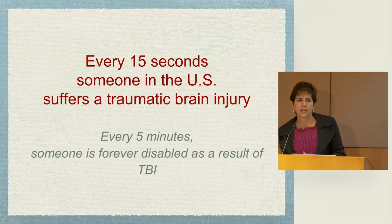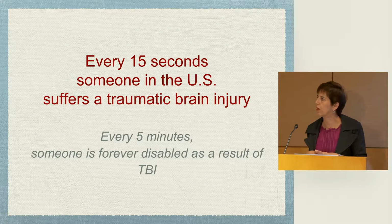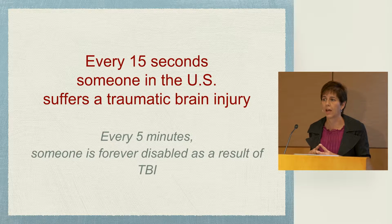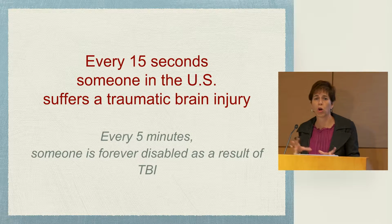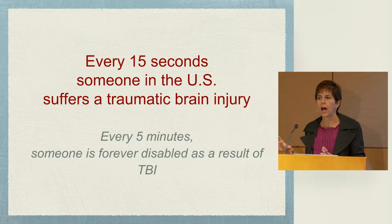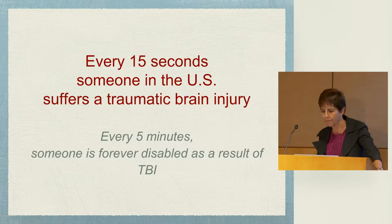So TBI as a disease is non-discriminatory. Every 15 seconds, someone in the US suffers a traumatic brain injury. Every 5 minutes, someone is forever disabled. Those are huge statistics. If you look at HIV and cancer combined, TBI accounts actually for more cases, okay? But yet it gets the least amount of funding and the least amount of attention, although concussion has brought it to light recently. But there's a lot more past concussion. These severe TBI patients, if they get the appropriate care and intervention in a timely manner, have incredible outcomes. So never forget that, okay?